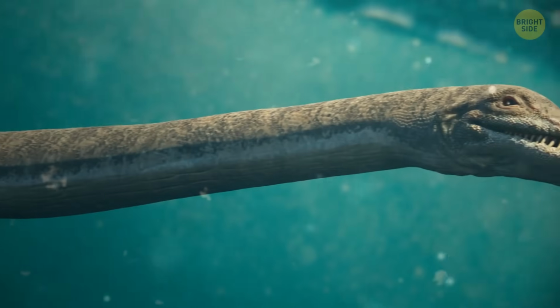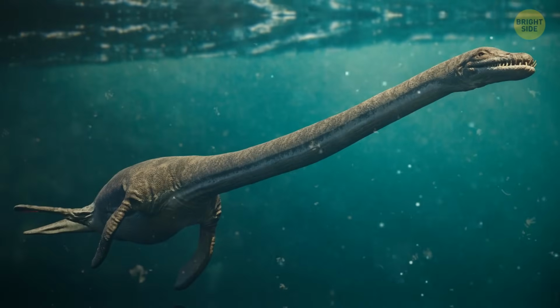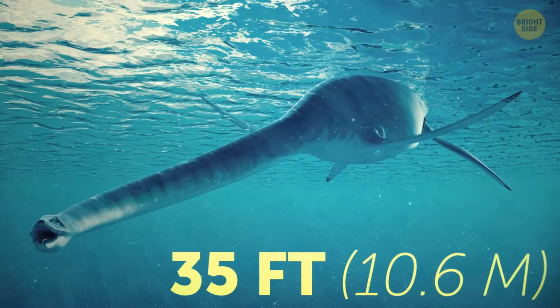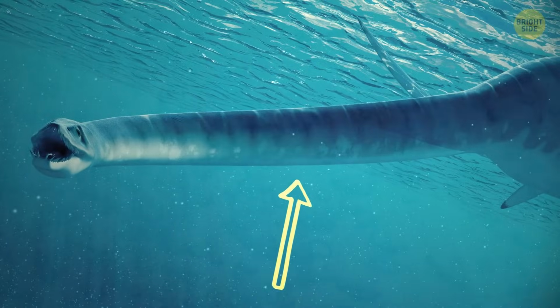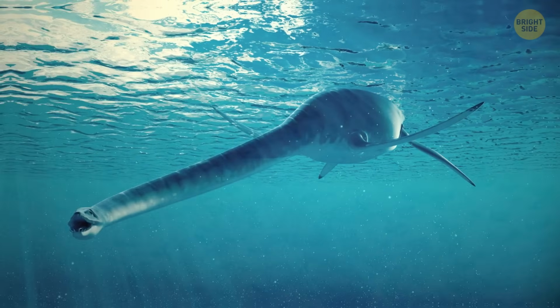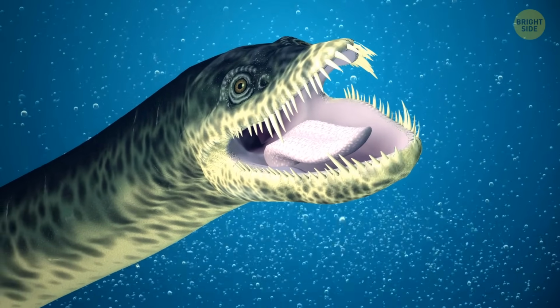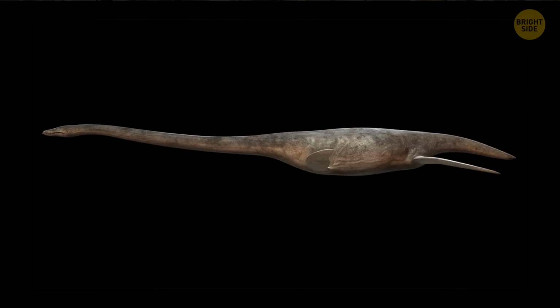The Styxosaurus belonged to the plesiosaur family and lived during the late Cretaceous period, around 85 to 70 million years ago. Upon first glance at this dinosaur, you might mistake it for a sea snake, and it'd be an honest mistake. Styxosauruses were about 35 feet in length, but over 16 feet of that consisted just of their long snake-like neck. They had a comparatively small body and weighed approximately 4 tons.